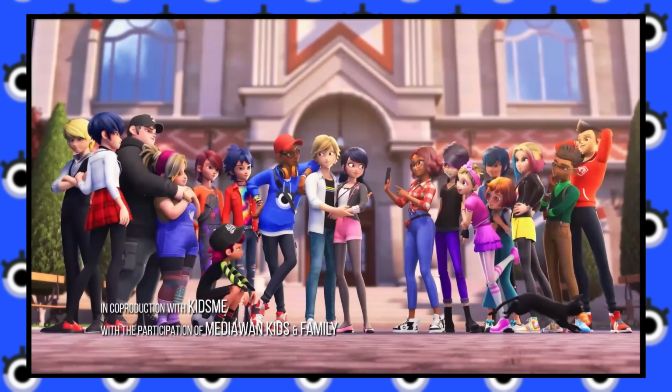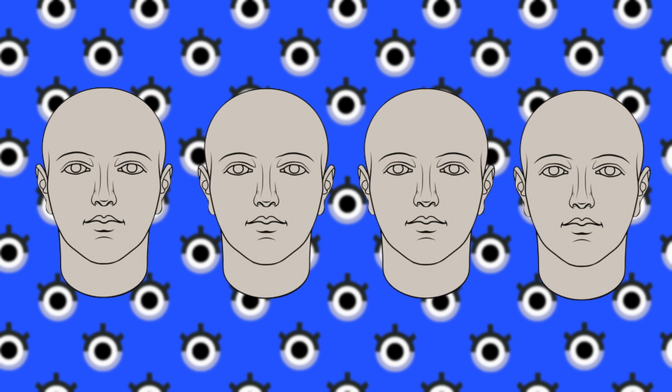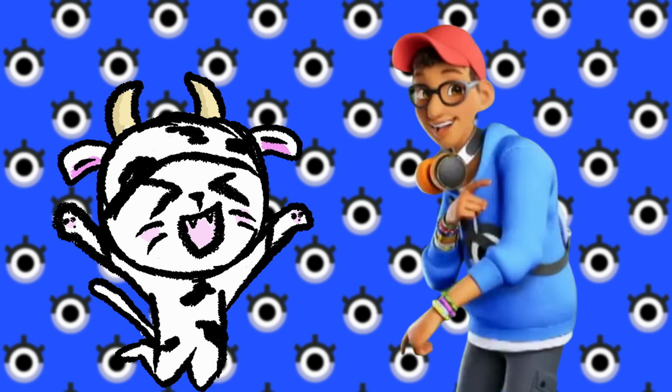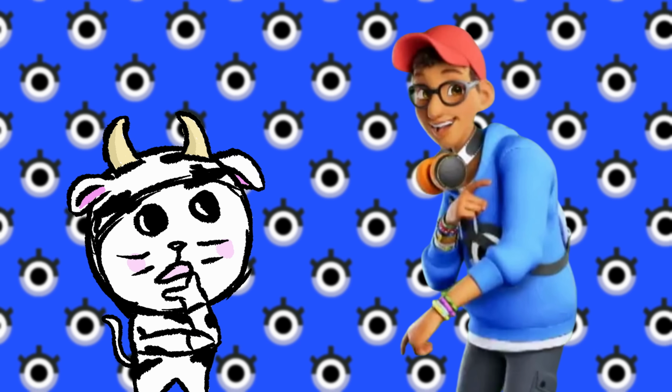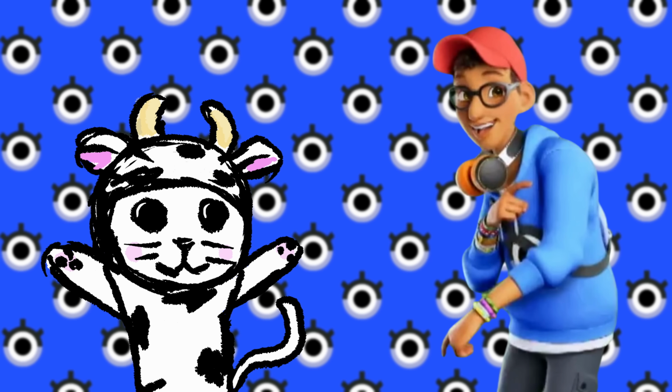I think that everyone looks too pretty now. They erased everyone's flaws, which resulted in just every character having the same face. Nino does not fall into this category. While he does look more mature, his face has kept the same Nino look as before, and I just really appreciate that. So I give Nino an 8 out of 10.